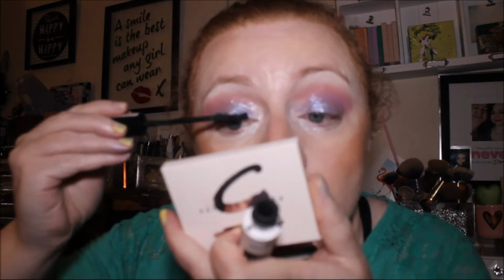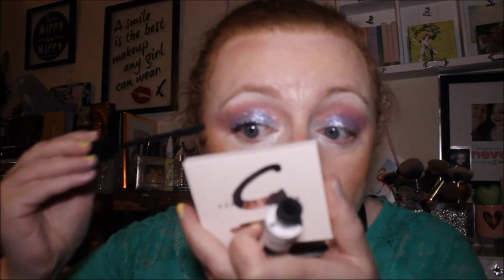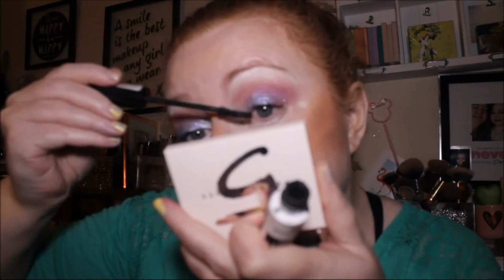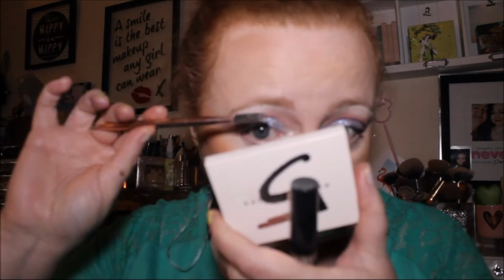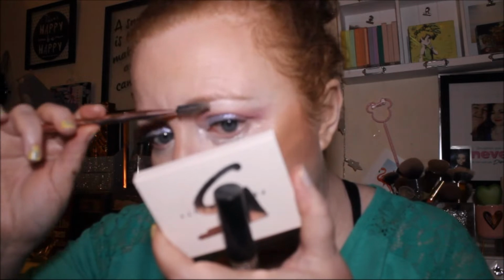I'm going to go in with Essence False Lashes. I haven't got any brow stuff on. Let's go and get some brow products and let's get a lippy. Right, so I'm just going to brush my brows out with this Real Techniques brush. Doing really, really simple brows. I've been loving the simple brows look on me. So this is my natural colour. They're just too light. I like at least a shade darker.